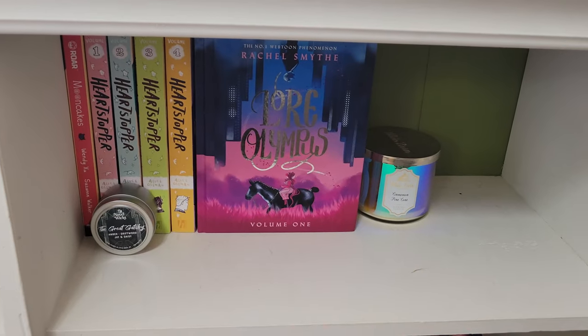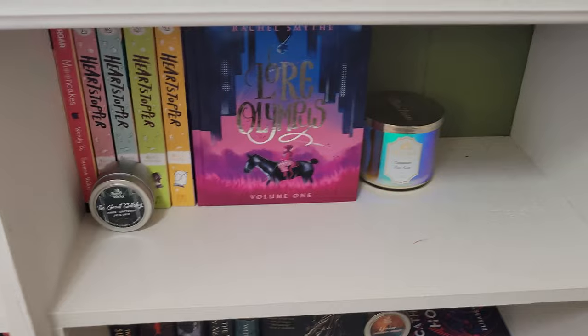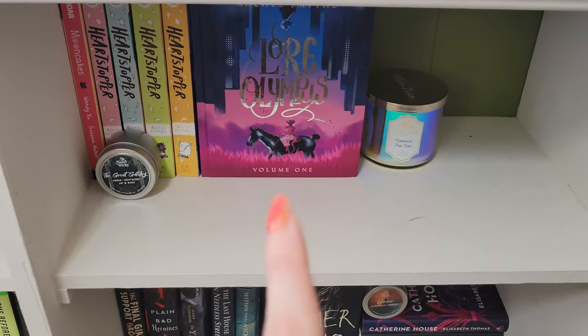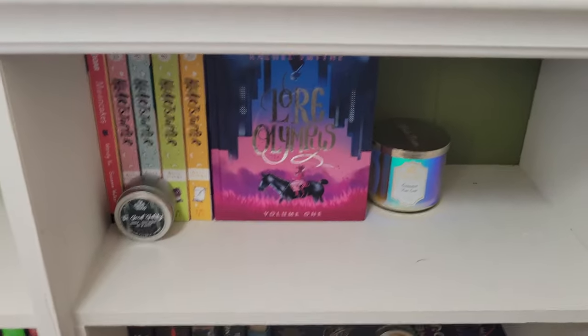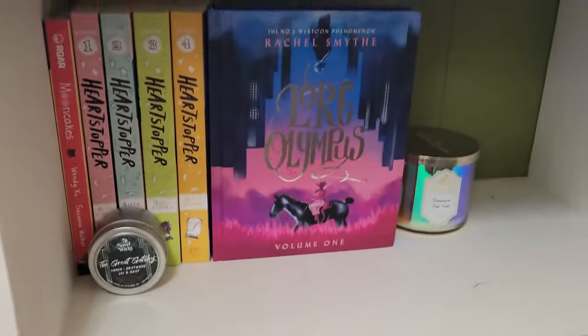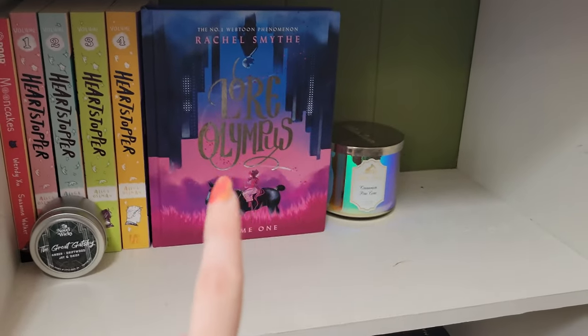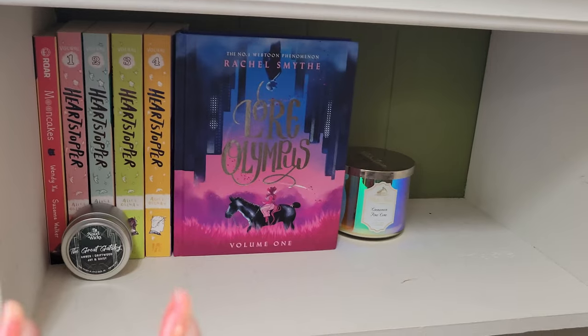Here I have my Heartstopper and Lore Olympus. Originally, I was going to keep these over to the side, but I have the really beautiful Illumicrate Lore Olympus, and Illumicrate has announced that they're going to do the rest of the series. So I am going to buy the rest of this series, and I want to be able to display them. So I have that down here so that I can display them.